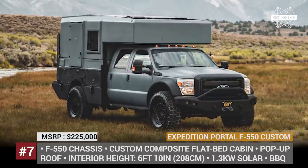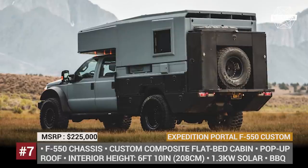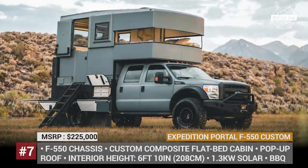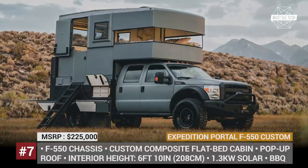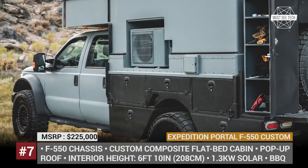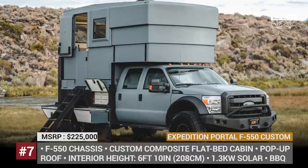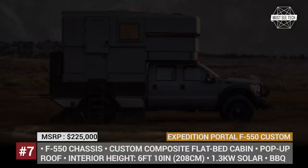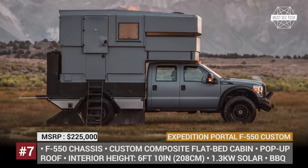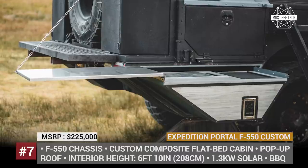Expedition Portal F550 Full Custom Camper. Created by an outdoor enthusiast and designer from California, this fully custom project is based on the Ford F550 chassis and fitted with a composite flatbed cabin. The model was developed as a family expedition vehicle, so it has enough space for two adults, two kids, and two large dogs. Since the creator is 6 feet and 6 inches tall, this rig is equipped with a pop-up roof that increases the interior height to 6 feet and 10 inches.